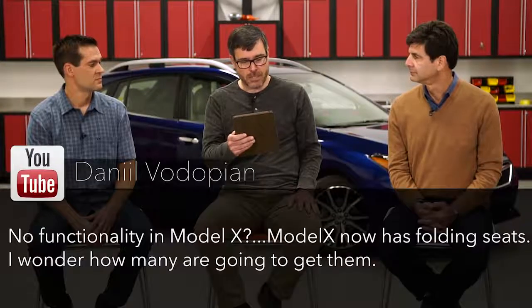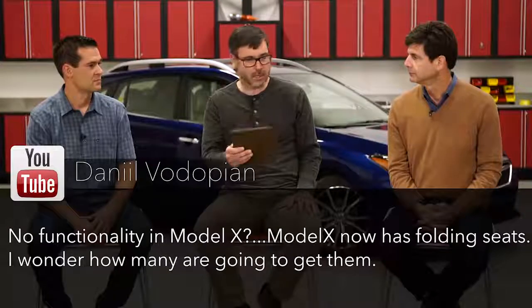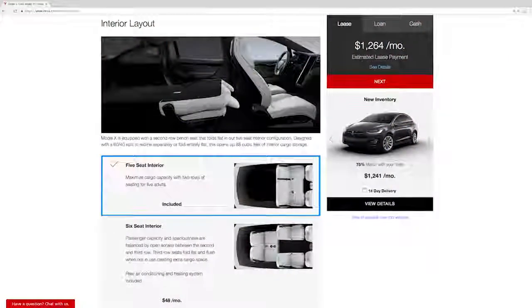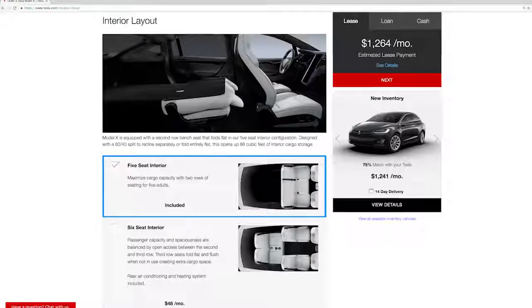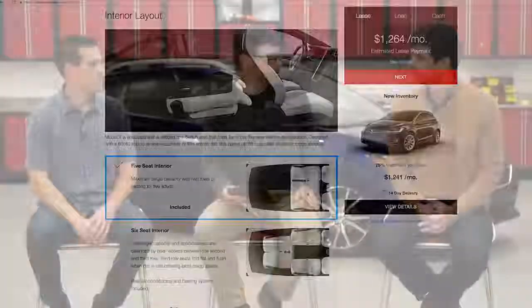Talking more about electric cars. "No functionality in a Tesla Model X. The Model X now has folding seats. I wonder how many are going to get them." What he's talking about is we said that the back seats do not fold in a Tesla Model X. And they don't unless you get the 5-passenger. They now have a 5-passenger version with seats that fold flat in the back. But if you get a 6 or 7-passenger version like we own, they don't. They're clamshell designs, which makes no sense in an SUV.